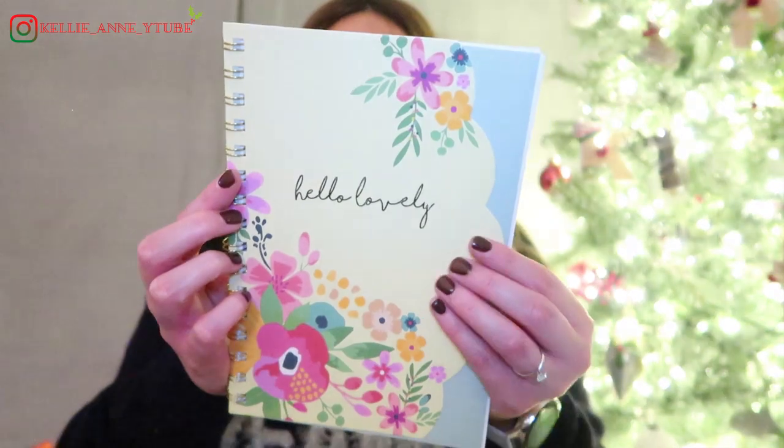It's pretty good going. The next thing is actually just a little something for me. I was running out of room in my Notepad that I use for work, and I saw this one, and it was a nice one for me to write my to-do list every day. It literally just says hello lovely on it, and this was £1.50.